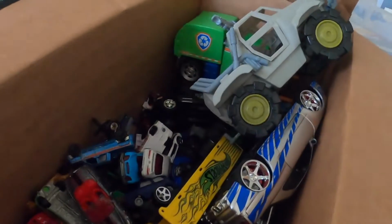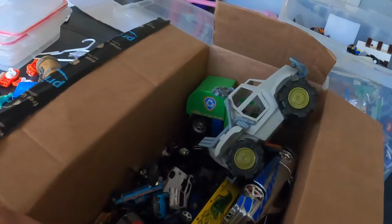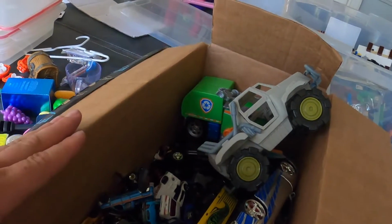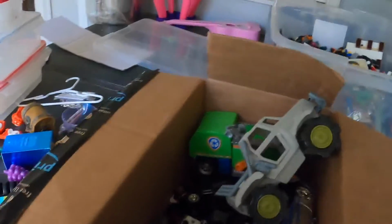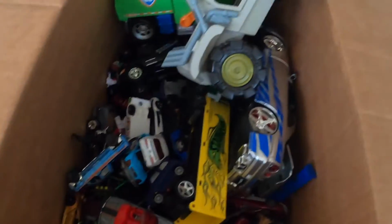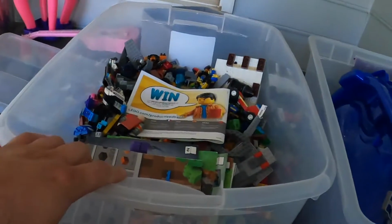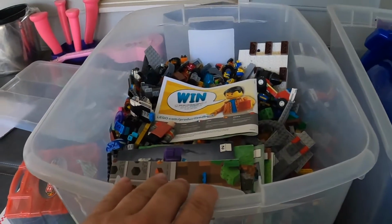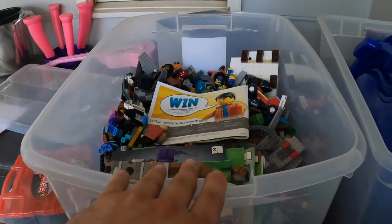in this bin, and there was quite a bit of them, so I'm actually selling the lot of these Hot Wheels for 20 bucks on Marketplace, and I have somebody coming to pick those up, so that'll be awesome. And then the same thing with the Legos. We got like almost a whole container of Legos. I posted these for 100 bucks on Marketplace, but no responses on that yet.